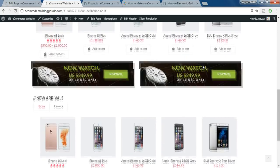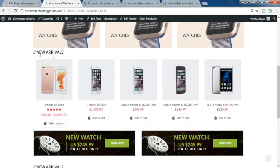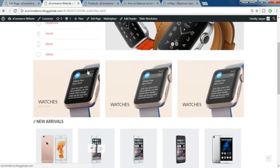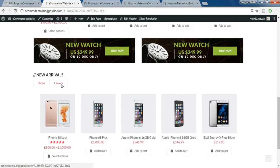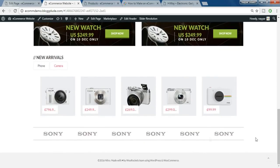Let's scroll down. As you can see, all the changes have taken place. Now we can see this. The products are showing up. We are seeing the ad. The tab is working fine. And we also have these brand images.